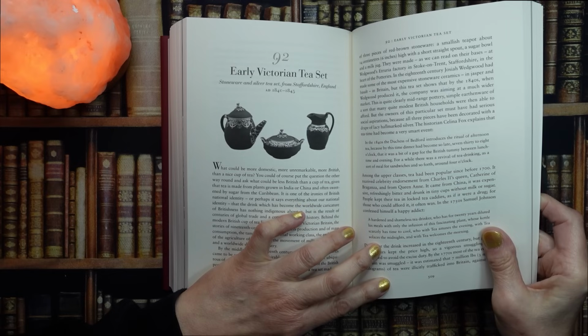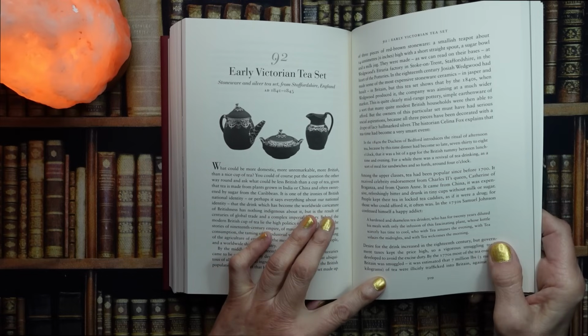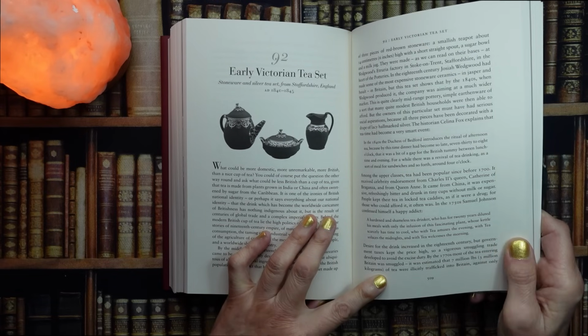In the 1750s, Samuel Johnson confessed himself a happy addict, a hardened and shameless tea drinker who has for 20 years diluted his meals with only the infusion of this fascinating plant, whose kettle scarcely has time to cool, who with tea amuses the evening, with tea solaces the midnight, and with tea welcomes the morning.